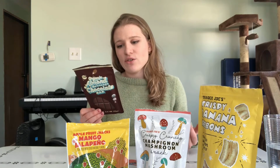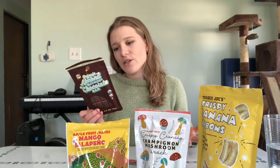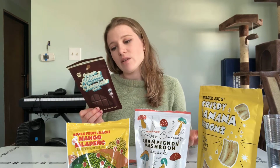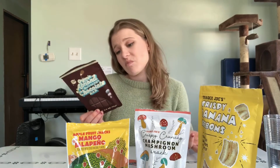Total fat is 17 grams. 7 of those grams are saturated fat, so not great. There's no cholesterol. Sodium is 15 milligrams. Total carbs, 15 grams. Dietary fiber, less than 1 gram. Total sugars, 11 grams. And 2 grams of protein. That's interesting.